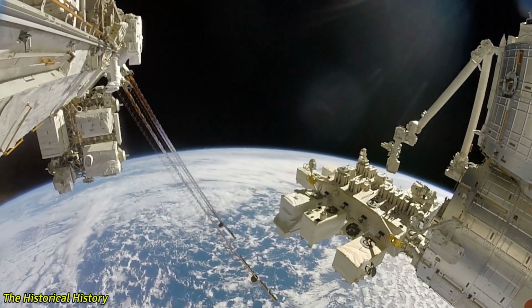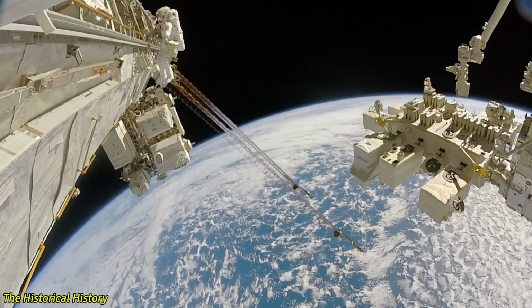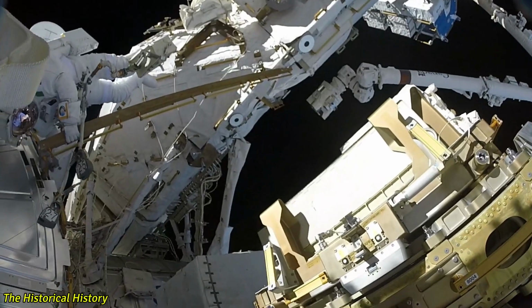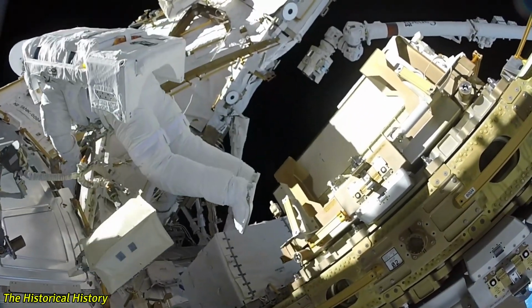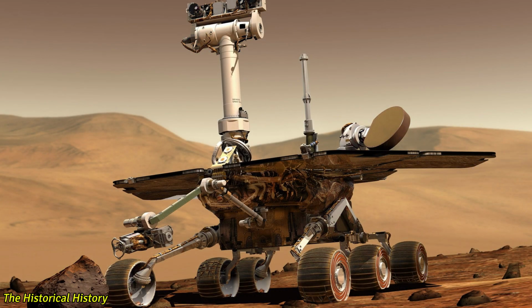The International Space Station is more than just a spacecraft. It's a symbol of human achievement, international cooperation, and scientific progress. For over 2 decades, it has been a home in space where astronauts live, work, and conduct groundbreaking experiments that benefit life on Earth and pave the way for future space exploration. From studying human health in microgravity to testing new space technologies, the ISS has provided invaluable knowledge for missions to the Moon, Mars, and beyond.